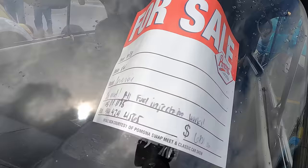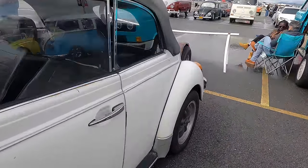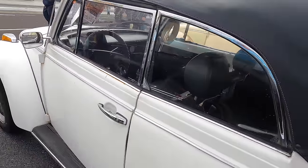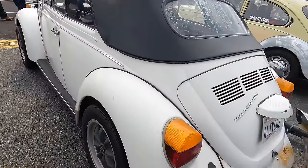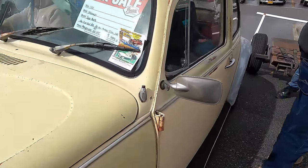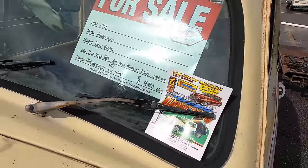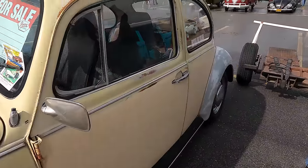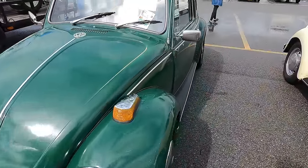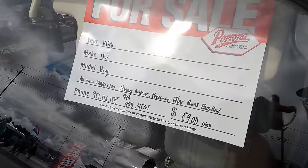'78 Super Beetle convertible, $6,800. That's a '71 Beetle, looks like original paint for the most part, $4,900. That's a '70 Beetle, $8,900.